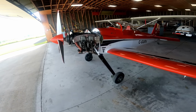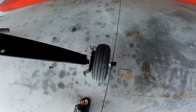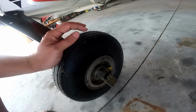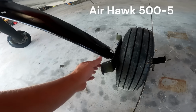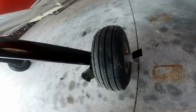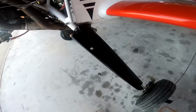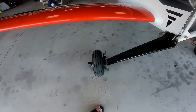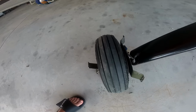Okay, so here we have the stuff removed. Start with the wheels, I guess. So the wheels are brand spankers. You can see the little nubs are still on them. They went on this spring. These are Airtrax 505s. The wheel pants attach on there. Fiberglass covers here on the landing gear. And I'll show you the other one too, I guess. Why not? Same thing over here. Yep, two wheels.